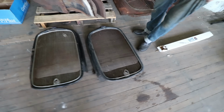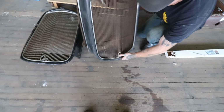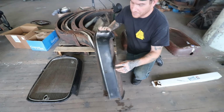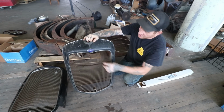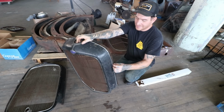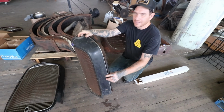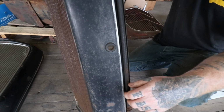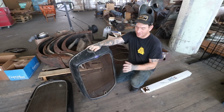So this grill is like really, really nice. Has a couple bars that I need to replace. I have some spare bars, but this one's like kind of the dream. It's got the bull nose, it isn't broken. It's original black paint. It's got the wind lacing, all that stuff on it. Even got the little rubbers for the headlight wiring to come through. So this is like a cherry grill. So this is like one of the things I really wanted out of the whole batch.